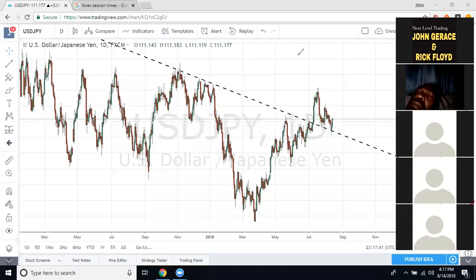So just keep that in mind, the sessions, whenever you're looking for entries. Don't trade in the middle of the day if the sessions aren't really active. Like right now, even the spread I think is probably insane.